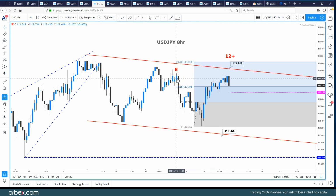I've also highlighted this level here because out of this 12 plus count we've got the 8 candle posted over here, which is on the 3rd of December 2018. Now basically one of the rules of DeMark is that the 13 count has to be above the 8 count. So you can see here that we didn't breach that candle formation. So I believe there's still upside pressure, still looking for it to be limited. 113.85 is the trendline resistance, and then 114.03 is the 261.8% extension level, which is also close to this previous swing high and has been a congestion level for some time. So we could end up with a treble top formation before we move to the downside.